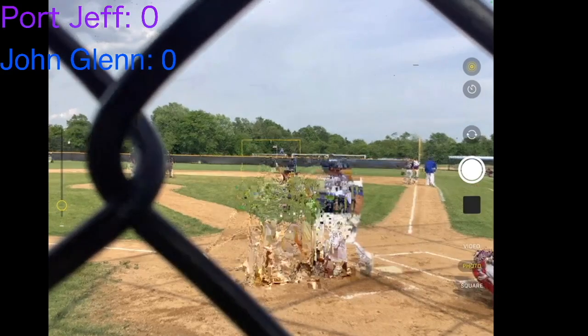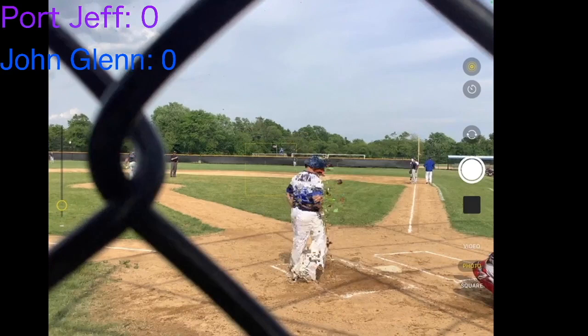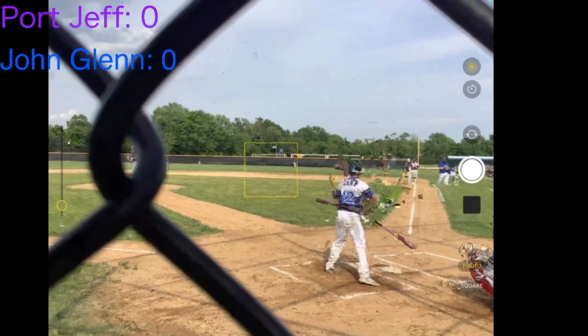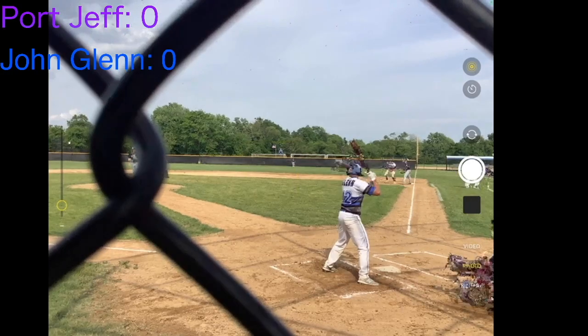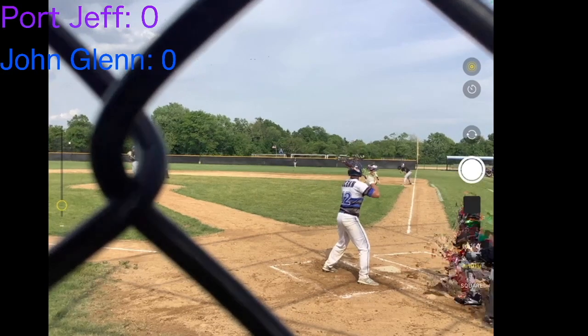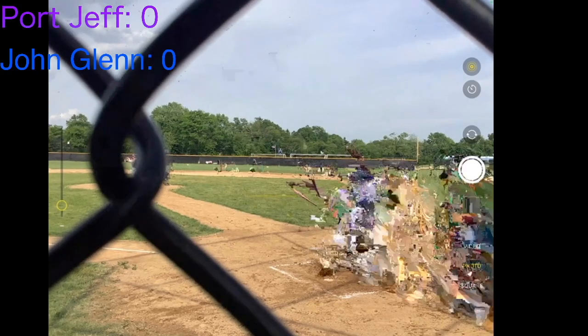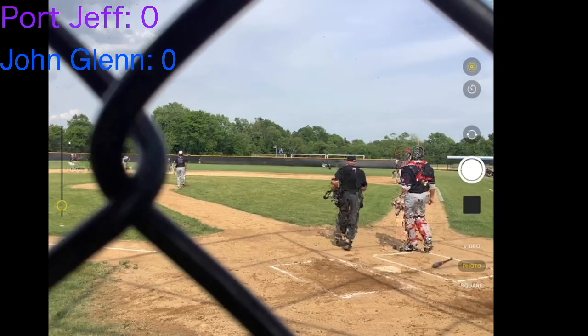First pitch now to Carnevale. It's going to be grounded. Toss it right to Luke Filippi at second base. Ends the inning. So they do get one base runner with that walk, but not going to cause any trouble.